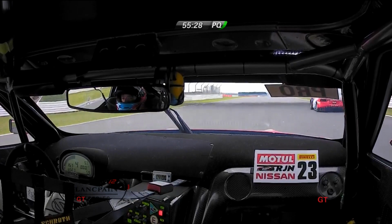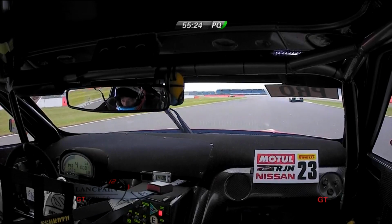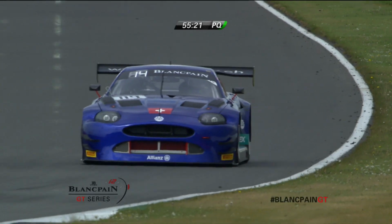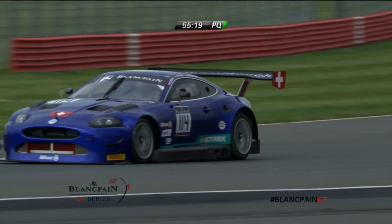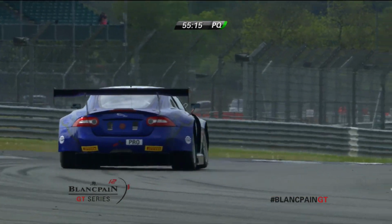But we've got just over 55 minutes of this session, staying well over to the left, letting all the cars behind filter through. At the end of the day, you've got to make a commitment. He no doubt will do that sooner than later, as the 114 Emil Frey Jaguar makes its way around Stowe.